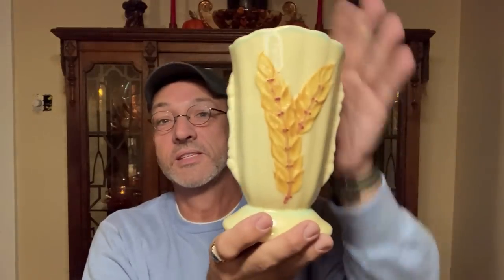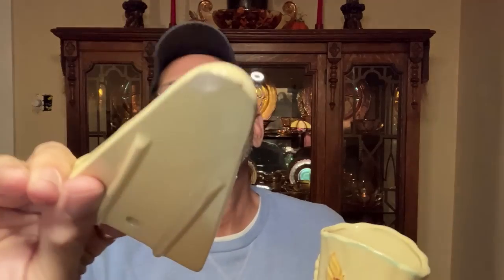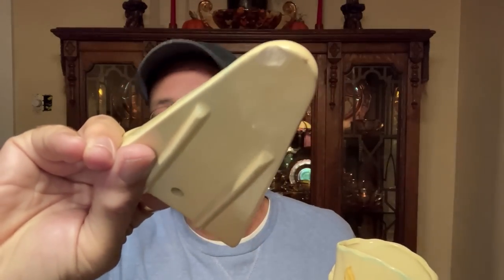You'll see it. You'll know when you get it in person, you'll be able to see. I'm going to sell these. I showed you these in a haul. There's no damage on this vase. There is a little damage on the matching wall pocket, but it's a chip on the back, which won't be seen when it's hung on the wall.